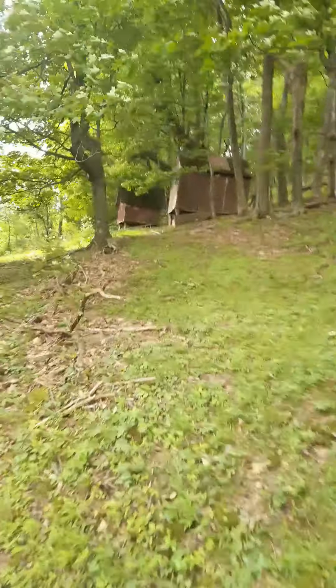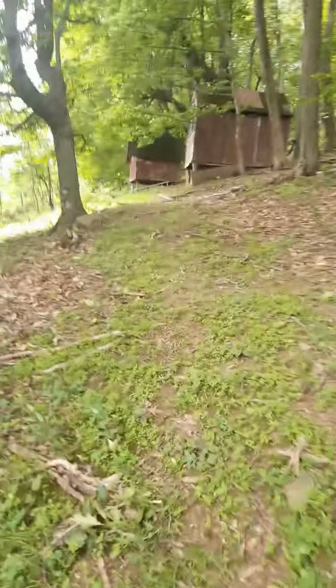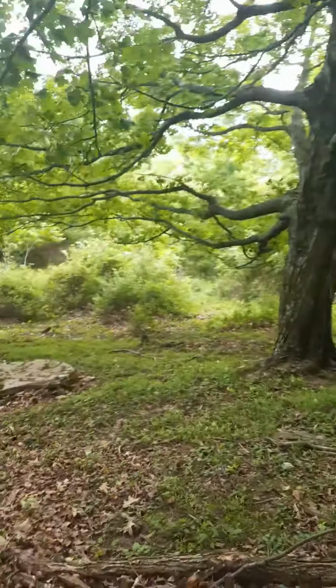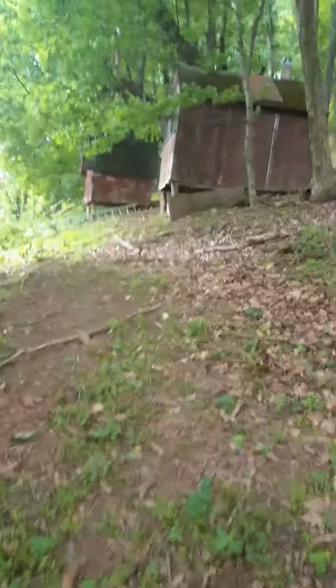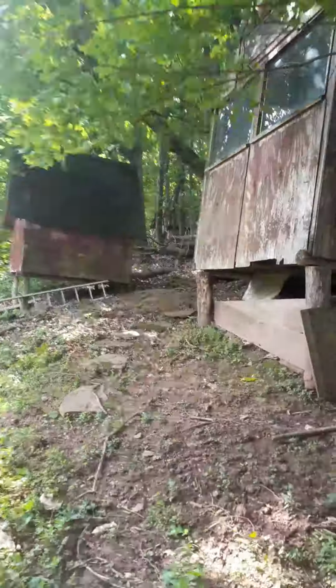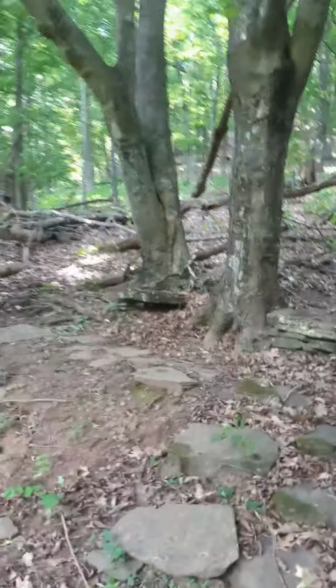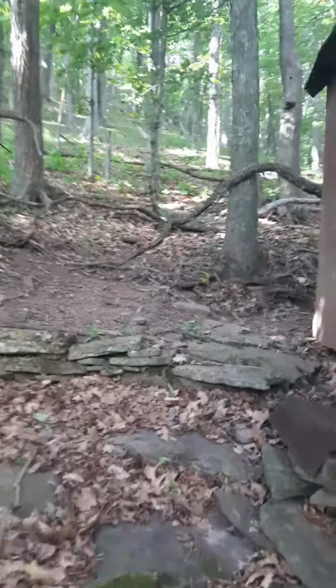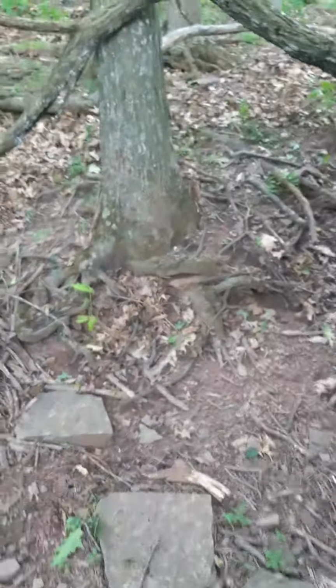Okay, so I hiked up here to my dad's cabins. It's been a long time. And this little piggy built his house out of wood. Okay. I have to get the key.